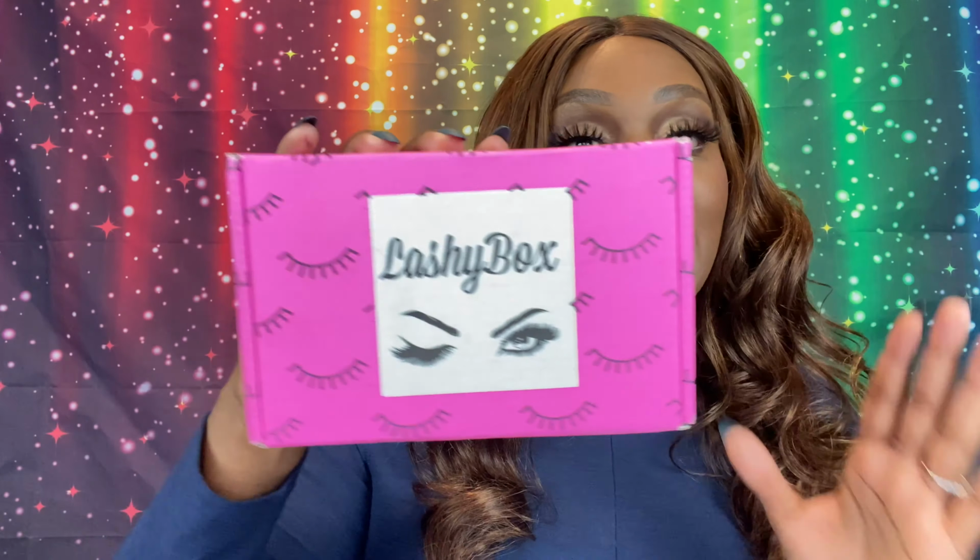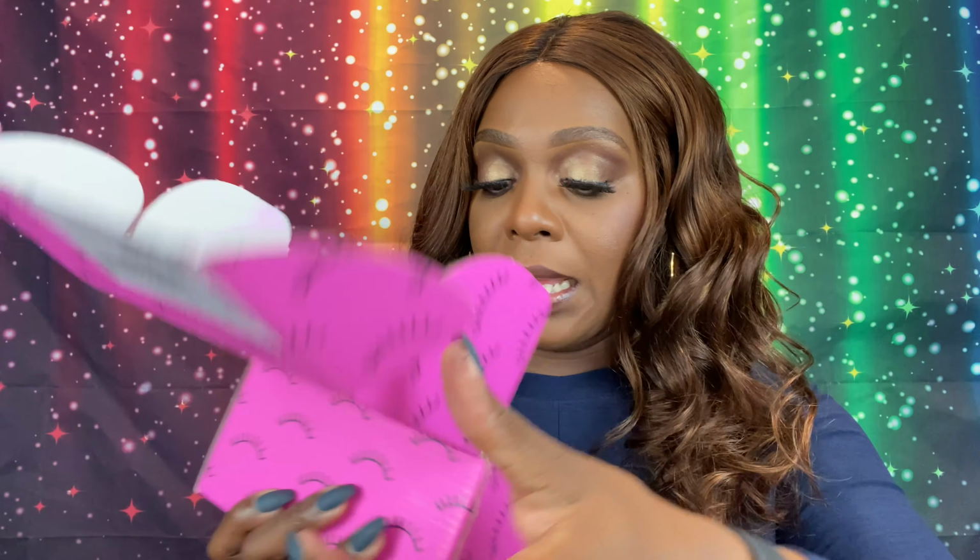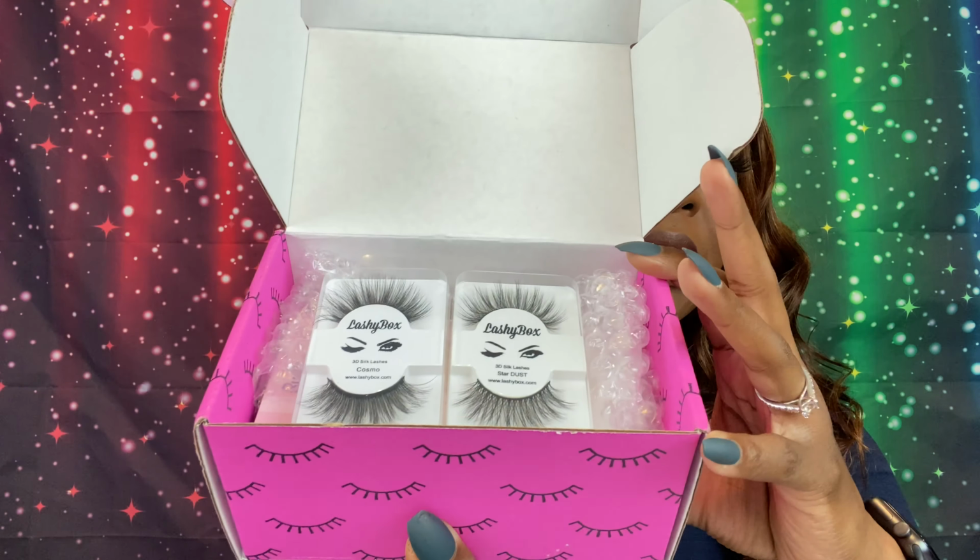All right, so this is a nice little cute change. It's like a fuchsia pinkish color. This one is, I'm gonna say the May box. If it's not correct, I will correct it at the bottom, but I think it's May's box. And let's open her up. That's what she's looking like on the inside. And you do get four pairs of lashes in this subscription, which y'all know I love. So I pull everything out.